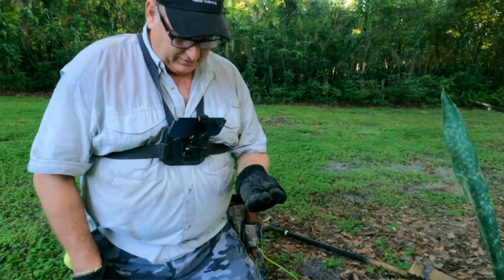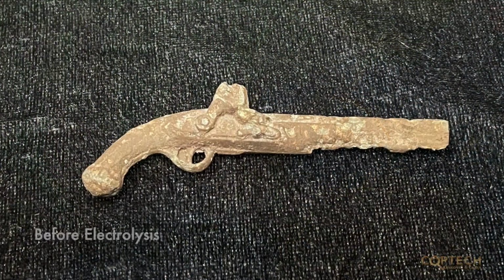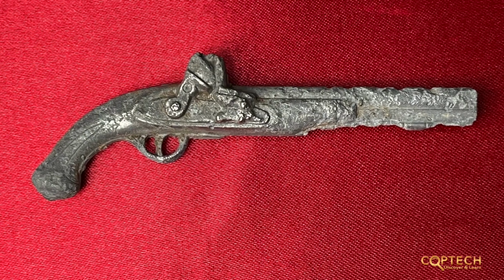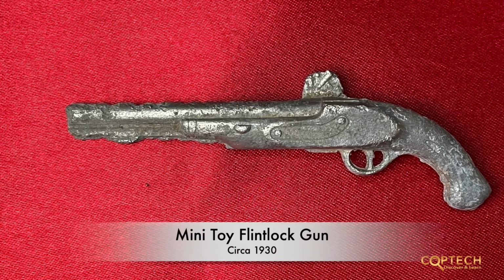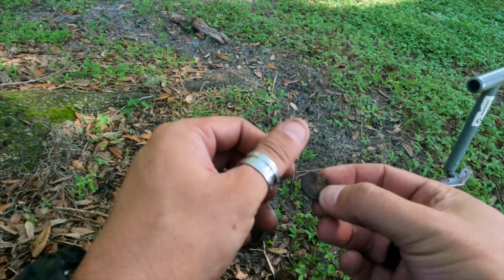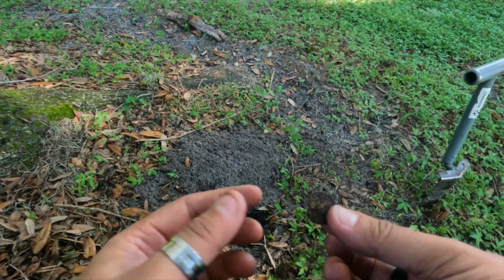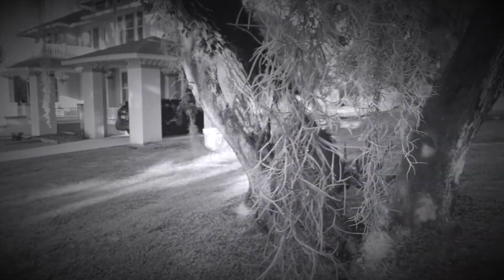The way it's made. First cool find of the morning. Very cool. Moving on. This is before electrolysis. I put some low voltage to it, got it all cleaned up, and now you can see the detail. It just looks so cool. The best I can tell, it's around a 1930 toy flintlock pistol. Another little penny, eaten up a bit, so solid signal, but that's all she wrote. So let's see what else we can find.